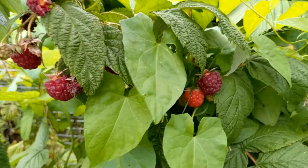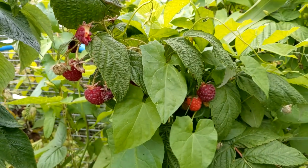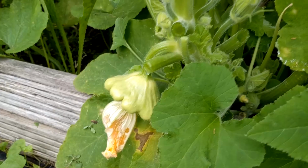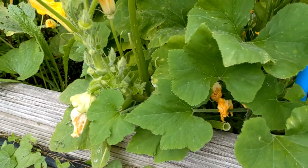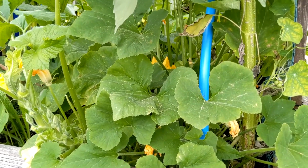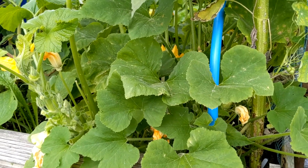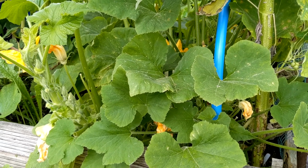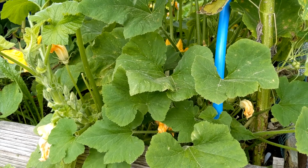Glad to have a few autumn raspberries. They will be picked and eaten before I get home. And this is my patty pan squash. But after eating a few of them a few different ways, I don't like them as much as the normal courgettes. So if you know any ways to make them more tasty, let me know.